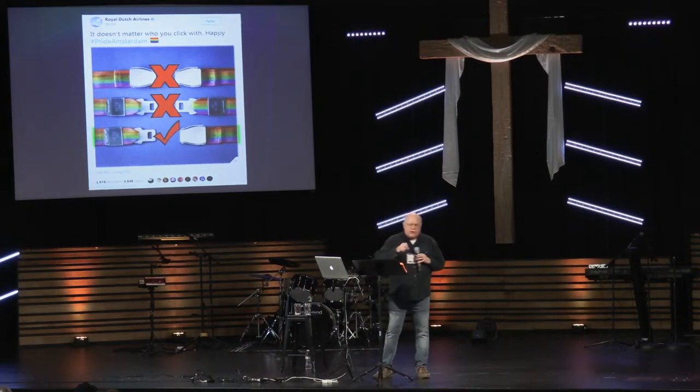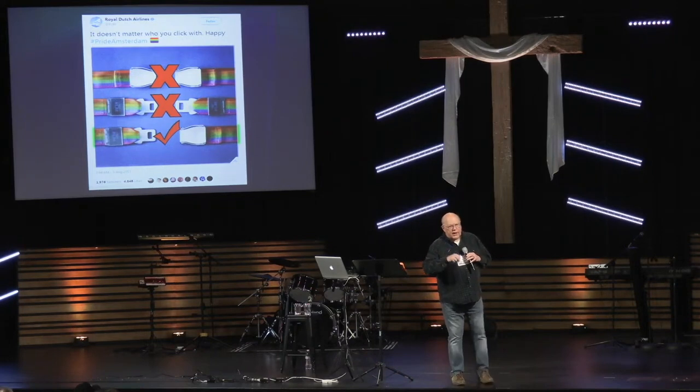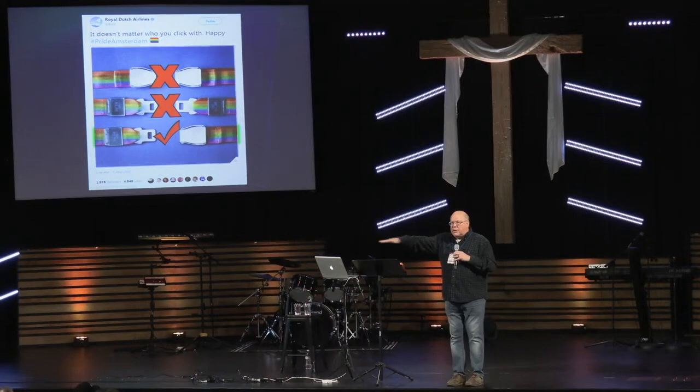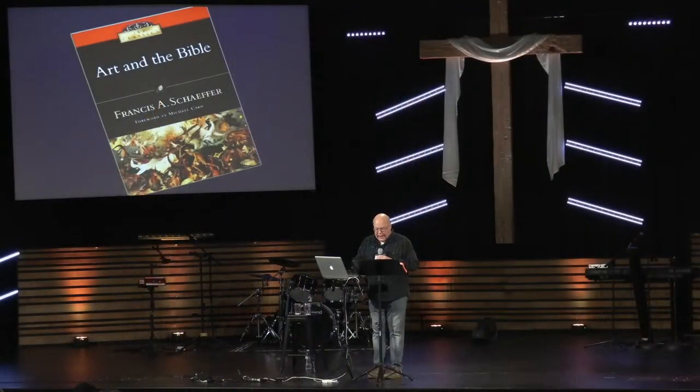And in fact, you could go to any jet in the world operated by Dutch KLM, and guess what? They're only going to use the bottom belt. You know why? Because they're the only ones that click. But you see, it's an interesting image. It's an intriguing image. You might even say it's creative. You can say, oh, okay, I see what they're doing. But exercising discernment there, you can say, wait a minute, that does not ring true to reality.